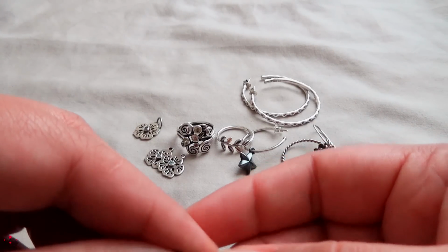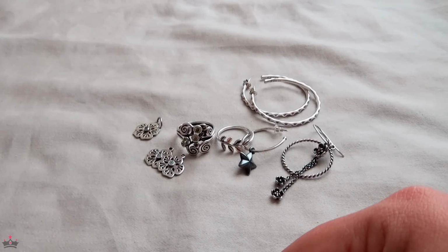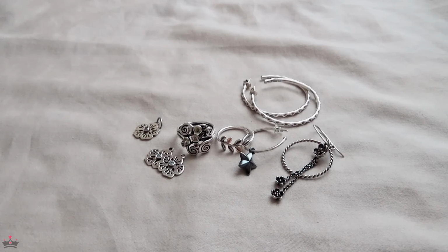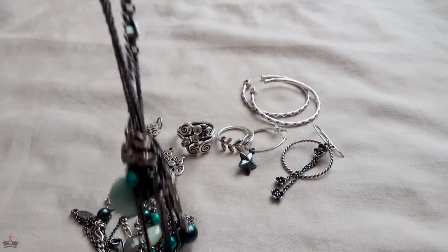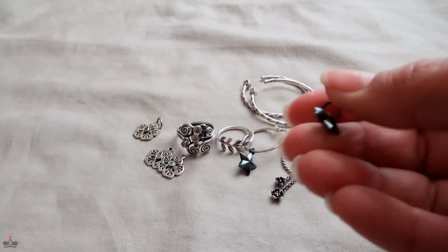And of course the Stella. Can't go wrong with the Stella, my favorite piece. Hold on a minute here because I don't want to get everything tangled up, and I think it already is. Why do the chains love to get tangled so much? Look at this mess. I tried so hard to keep it organized and I still just, oh, what a nightmare. Okay, well, that was a mess.